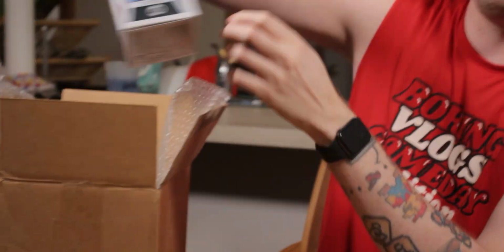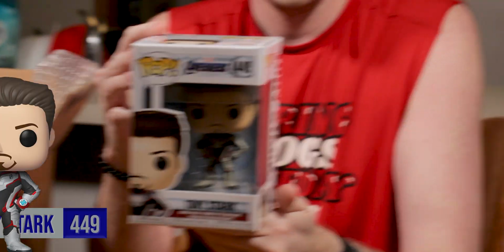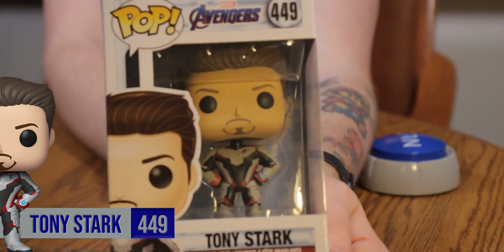First pop I'm pulling out is Tony Stark Avengers. Ooh. Okay, he's in that special suit. I'm gonna move this off to the side. I don't wanna cheat here. This is the time travel suit. Yes, yeah, cool. Not a chase, nothing fancy here.